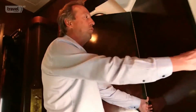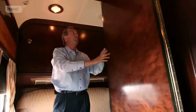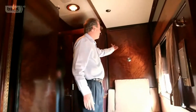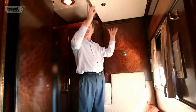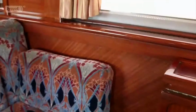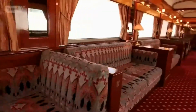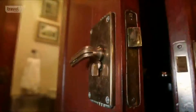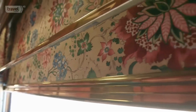One of the great things about these suites in the California car, they're master suites, this wall can be moved back and folded away to create a much larger room. This bed would fold down, and this bed actually drops down out of the ceiling, so you'd sleep 4 people in this room. The wood is only part of the Orient Express package. No detail was left undone.